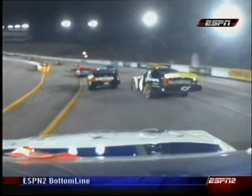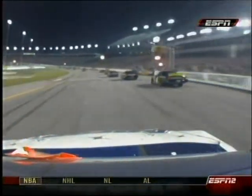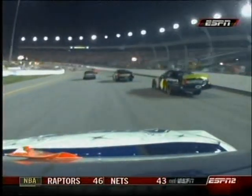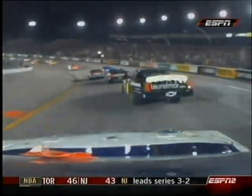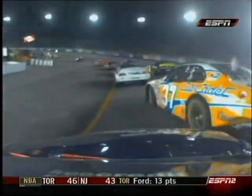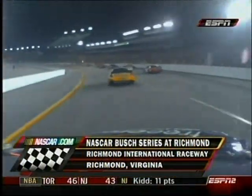Let's go on board. I want to spin and go low, go low, go low. All right, all clear, all clear. Caution's out. That was David Ruderman's view as he managed to stay low and clear the crash. As we said, under our fifth caution here at Richmond International Raceway. Remember, we had like 13 at this race last year, so we're still doing okay, as there's been a lot of beating and banging on this three-quarter mile track.